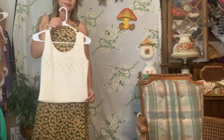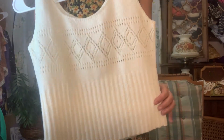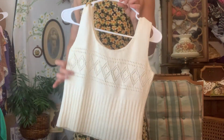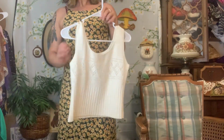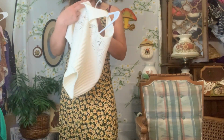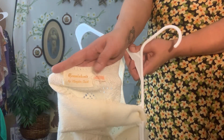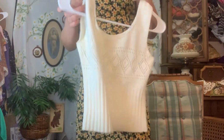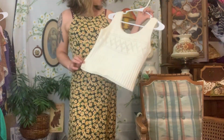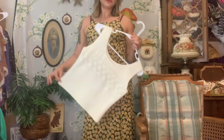And then last but certainly not least, we have this knit tank top, which is just super cool and has those multiple knits. I really like white knit tank tops right now. I feel like they're going to be doing really well throughout the rest of the summer. And this is probably 70s or 80s. Whenever you see the fabric content, which is right there, it's 100% acrylic, you know that it is likely from the 80s because they did not put fabric content before then. And you'll hear me say that every single time.